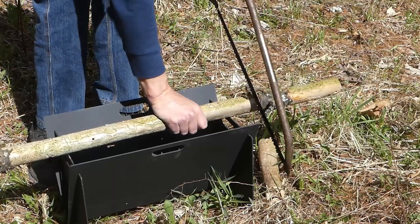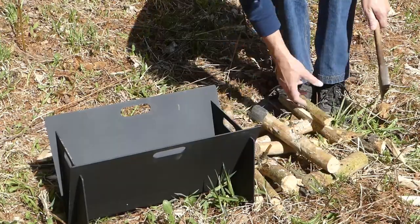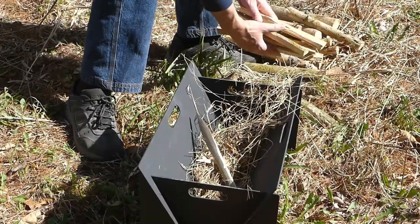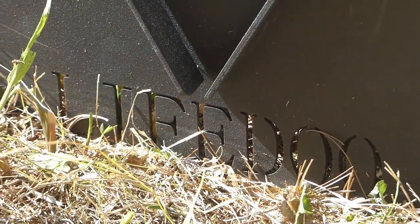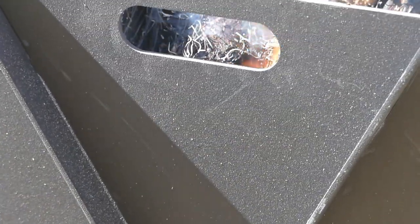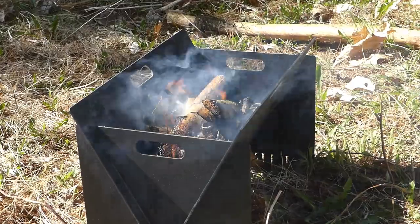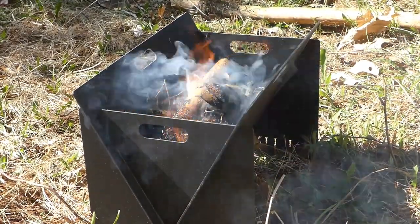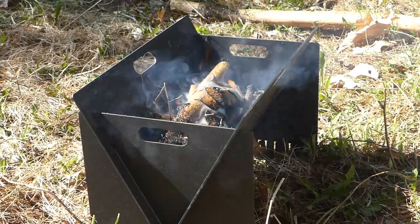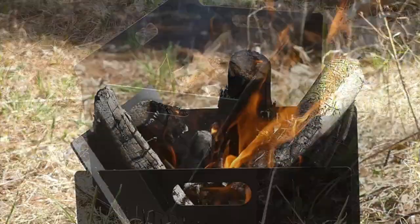Dry pine. Lifedo portable outdoor fire pit. Made from, looks like, 1/8 inch steel. It's got a nice powder coat on it. Handles, so they can all be carried, and it stacks flat, less than about 1/2 inch thick when all stacked together. So easy to store in the trunk of a car, the back of a pickup truck or SUV.